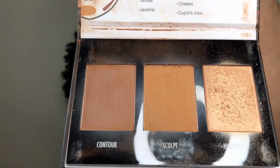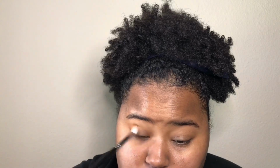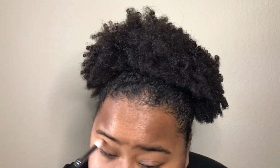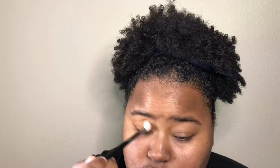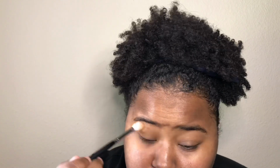Then I take the Sculpt shade from this contour palette. I use it as eyeshadow, and originally I started with a small brush, but then I decided a big one would be better, a bigger, fluffier one basically, and they're both from Morphe. And then I just blend this all over my lid. You just kind of want to pack it on and then blend it. That's usually what I do, and I'm trying to build the shadow but not make it too much.